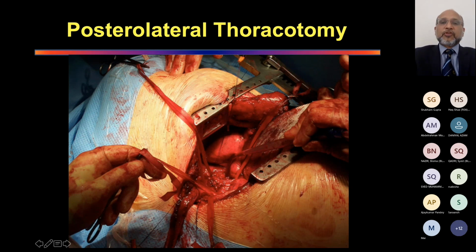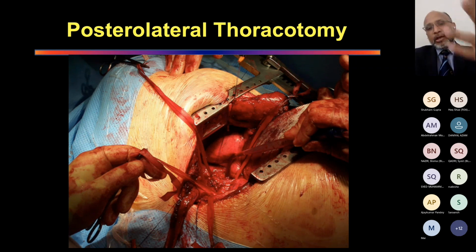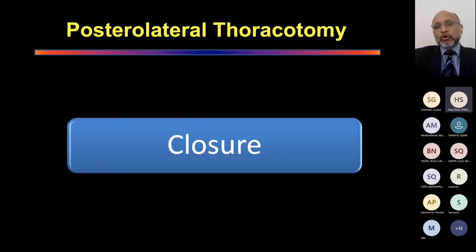And then you put this Finochietto retractor. This retractor is called a Finochietto retractor. You put it one there, one here, and open it laterally, and then you get access to the lung. And you can see I'm right on the fissure. Can you see this? This is the fissure. So this gives you access to the fissure and allows you to do any thoracic surgery, whether you're operating on the lung, the diaphragm, or the thoracic outlet, you can access everything through this incision. Okay?